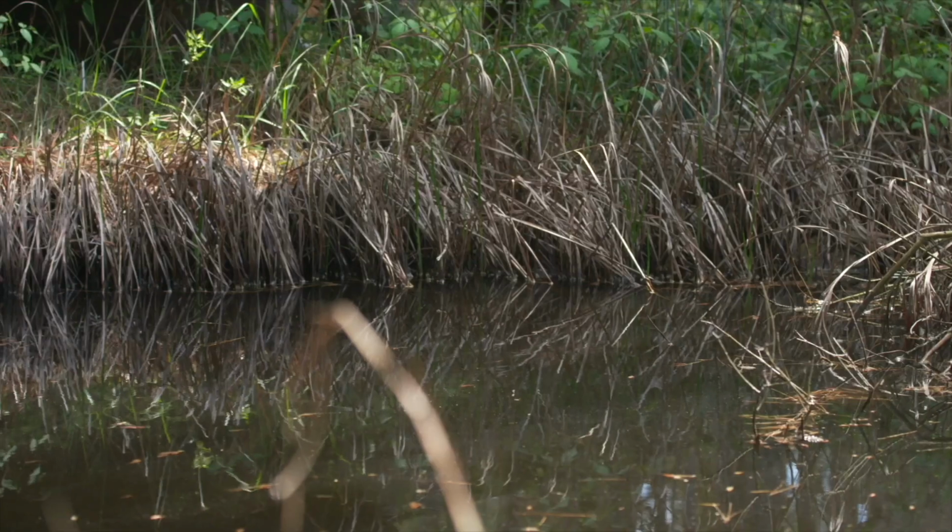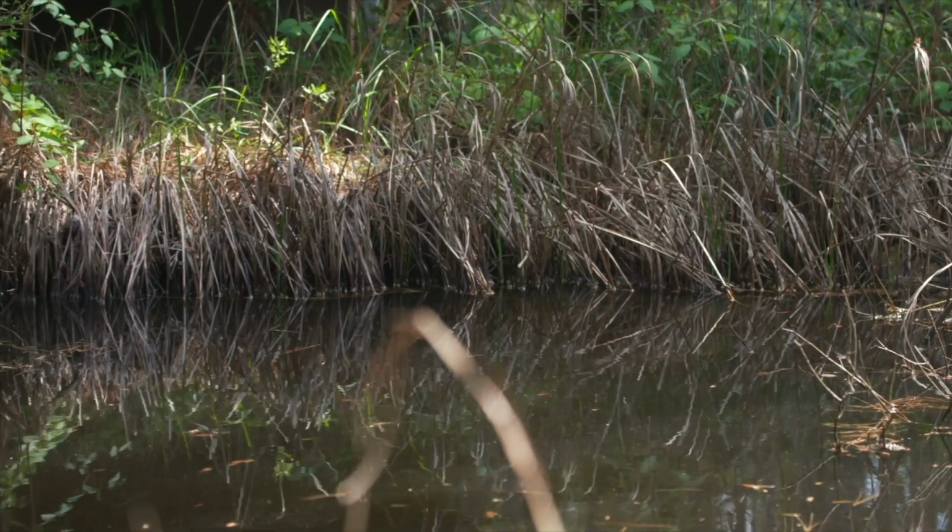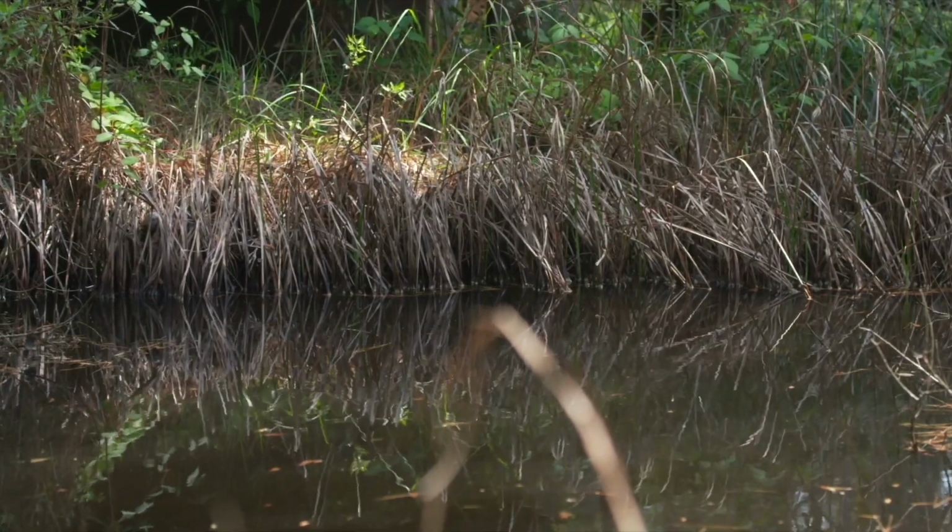This is a flood zone. So the pond, which started out as a freshwater pond and had many freshwater aquatic animals in it, is now changing over as we've had more frequent saltwater overflowing into the pond.